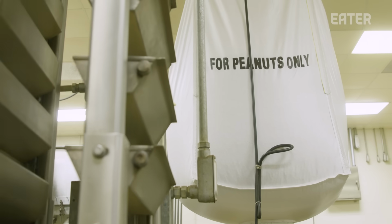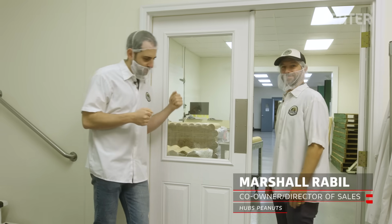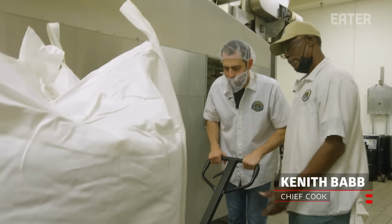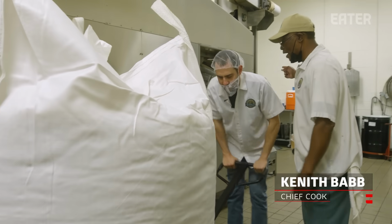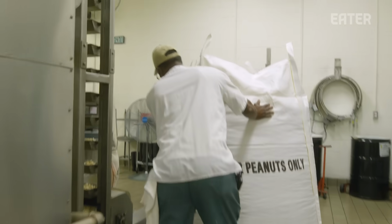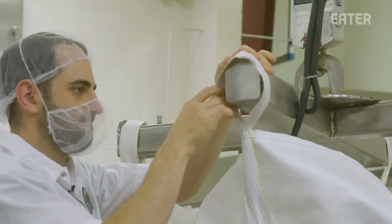Beautiful. So we've got our bags have come in from the sheller and we're ready to go and cook some peanuts. Let's go. This is a 2,000-pound bag of peanuts. You're gonna jack it up, you're gonna pull it right here and hang it up on the scale. Not too sharp. All right, take the straps, hang them up here. All right, raise it up.